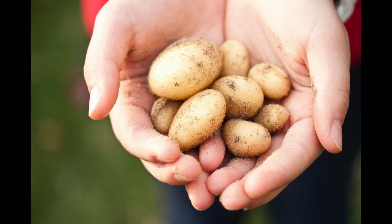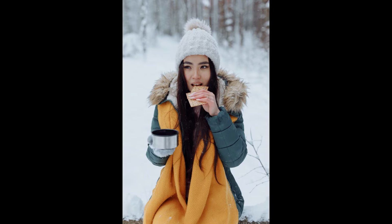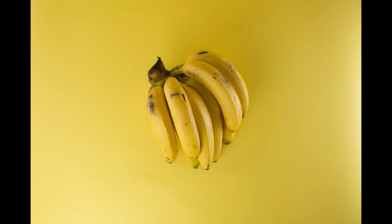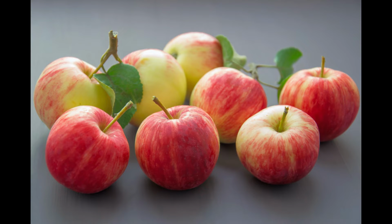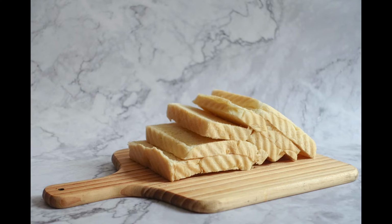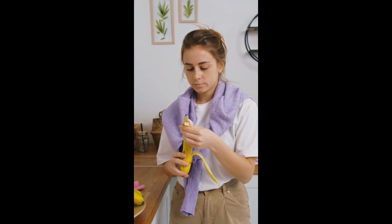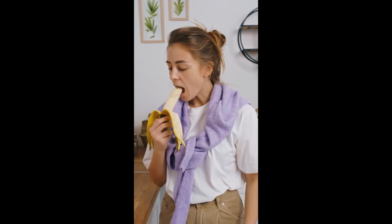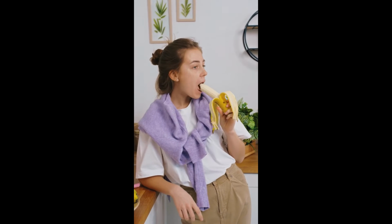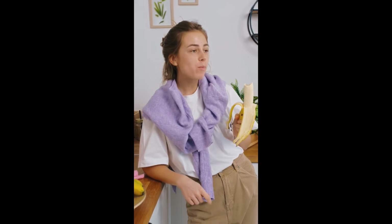Foods that can help fight diarrhea are recommended: boiled potatoes, unseasoned crackers, cereals, bananas, porridge from boiled apples, plain white rice, toast. These foods can be very helpful on the first day of diarrhea treatment. Eating a lot of small meals throughout the day can help a lot for the digestive tract.